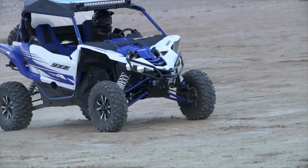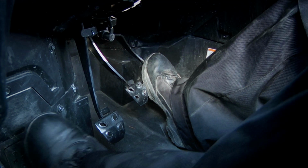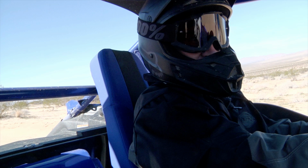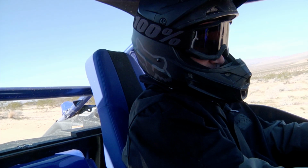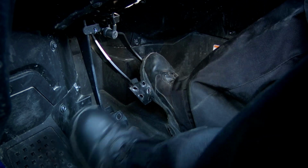So I want to show you today what it should feel and sound like to properly shift. You're going to push in the clutch, push the gear selector forward to get first gear. Then with your right foot on the gas pedal and your left foot on the clutch, you're going to slowly push down with your right foot and let up with your left foot. You'll feel the clutch start to engage, and then slowly lift it up while you press your right foot down for the throttle.